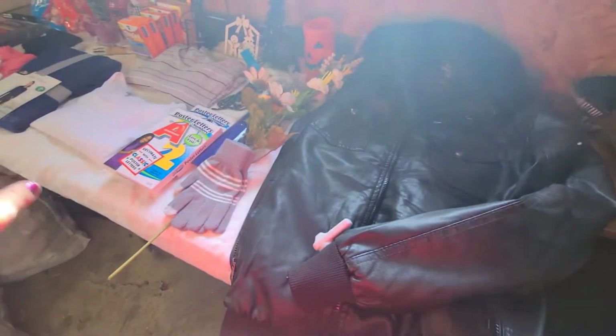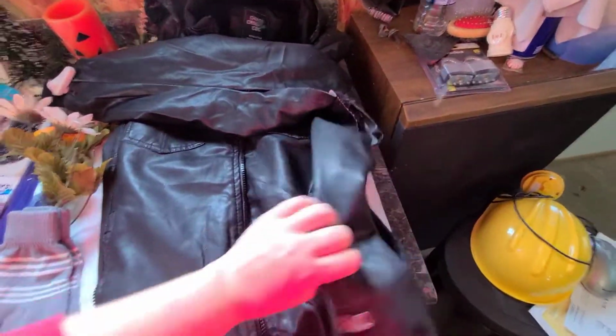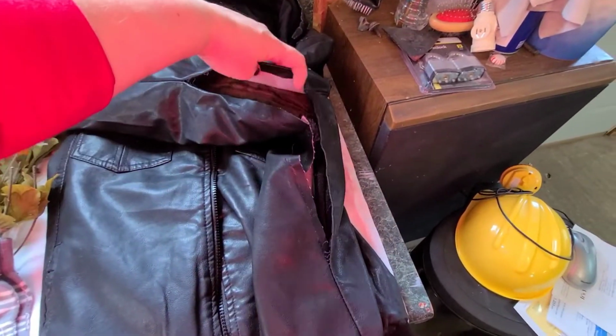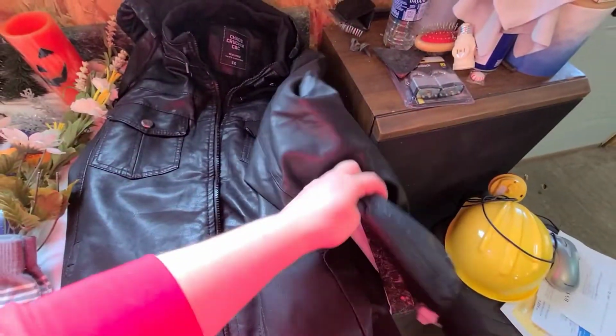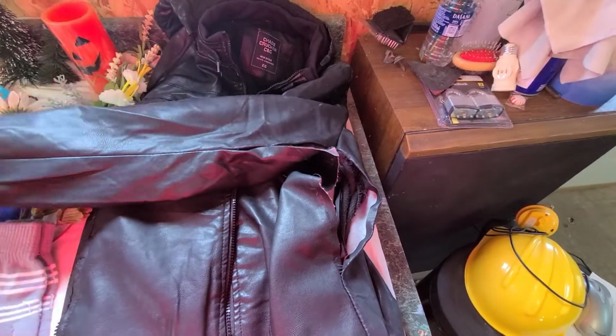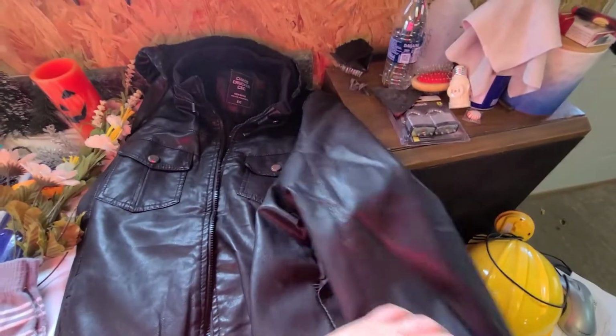If I find the magnet for the other thing, I'll try to get it off. But they threw this away, and I think the reason it was still in the dumpster is because the armpit here tore out. But I watched a video last night, and the lady pulled the sleeve inside out, used her seam ripper to rip the seam on the inside of the jacket, pulled this inside out, sewed it back up, and then sewed the inside back up, and it was perfectly fine.